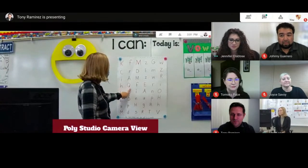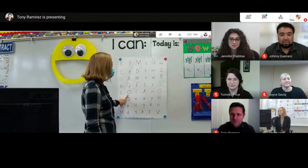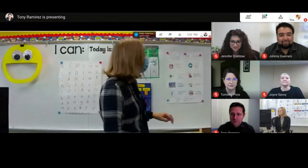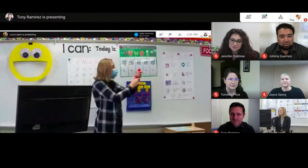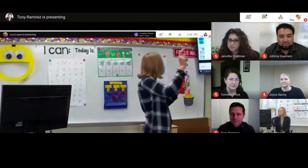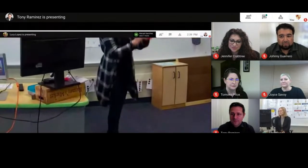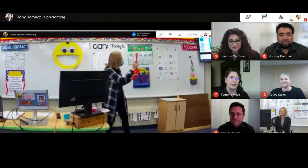With this simultaneous instruction tool, you will be able to teach the students learning in your classroom and students learning at home at the same time. During instruction, you are free to walk around the front of your room. You are no longer tied to your desk and your computer. As you move, the camera will follow you, so students learning at home will feel like they're part of the classroom experience.